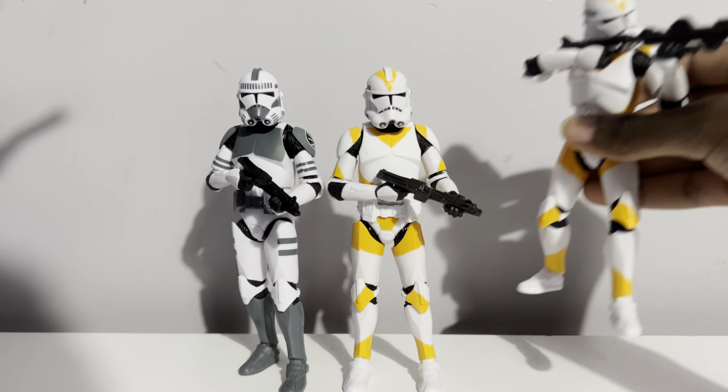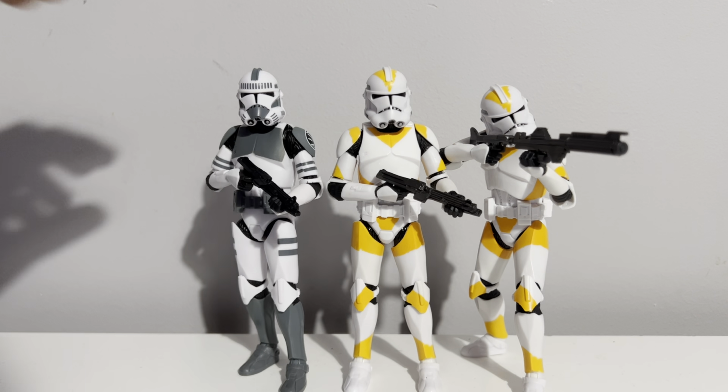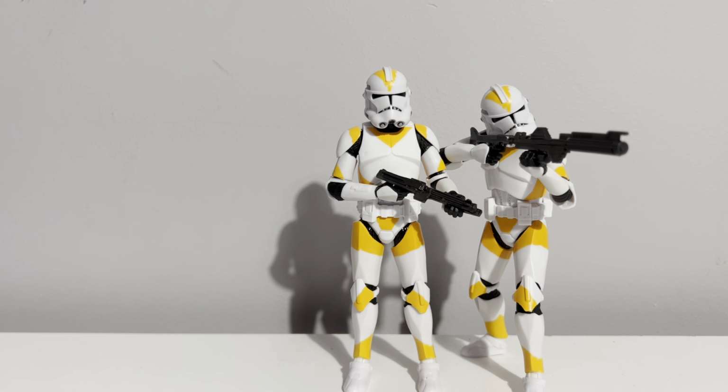But I gotta say, this 212th clone trooper, I really do like it. Look at how good that looks together. Look at how good that looks. Let me see where my Cody is, because I feel like it'd be unjust for me to do this sort of showing of these characters without my Cody down here. And I'll also throw y'all a bone and get my Obi-Wan down here as well.